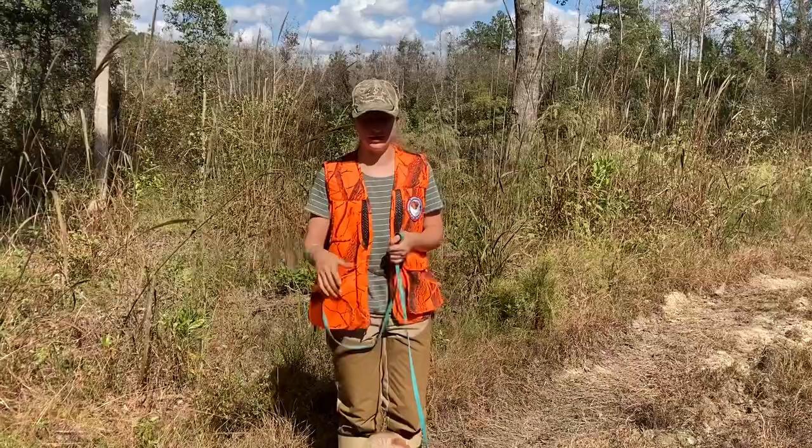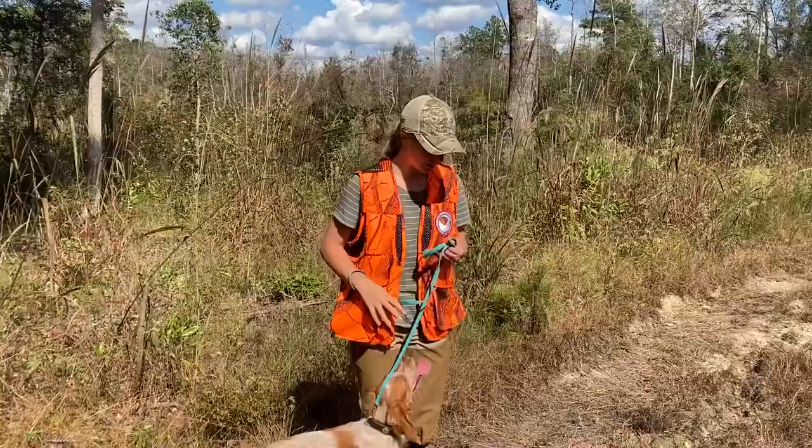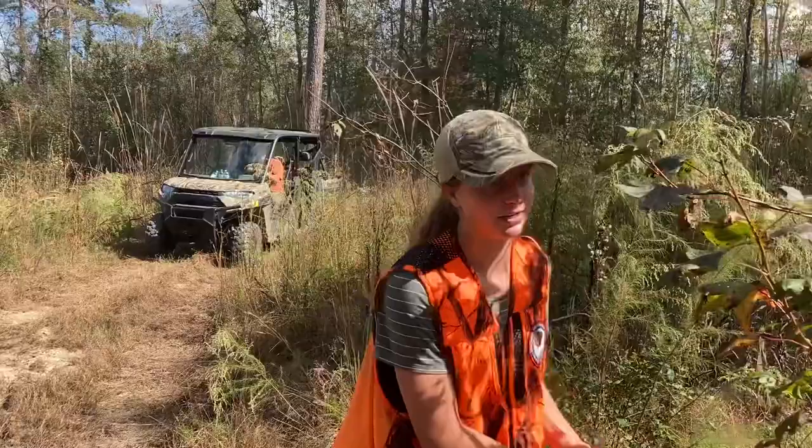As you saw, she picked it up in her mouth, took a few steps, and then dropped it, which isn't exactly key. You want them to bring it all the way to you, and you don't want to take any steps towards your dog. But I think she got her tame, though I'm not so sure. So we're going to hop on there and go back to the campsite.